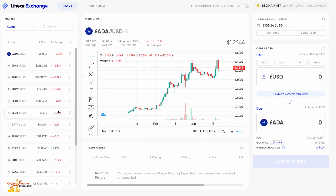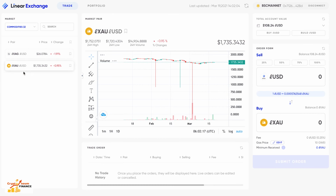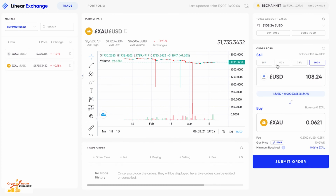And the interesting thing about this exchange is that they also allow you not only cryptocurrencies, but you can buy commodities as well. So for those of you who want to hold gold and silver in your portfolio, you can do that here. So for instance, if I wanted to buy gold, I just press that gold right here. I can go ahead and press 100%, meaning all of my balance of LUSD, I can exchange it to buy gold.